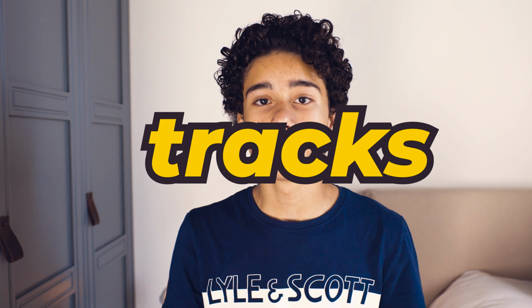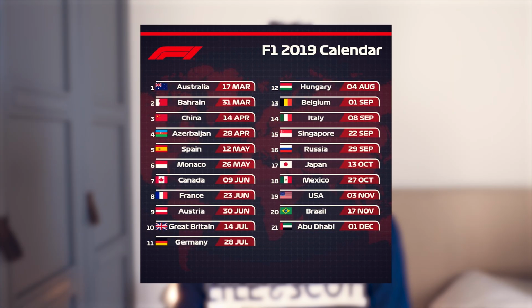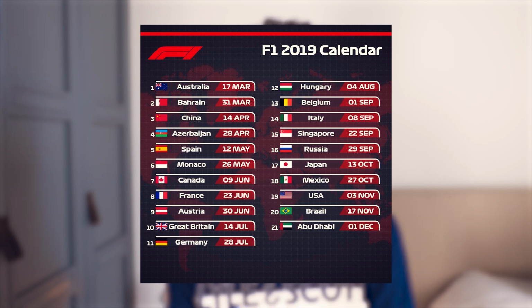So each track is different and each track is unique. So let's dive into what makes these tracks unique. What are their characteristics? How do they work? Generally, the F1 calendar consists of 21 races. This can change a bit depending on the year. Like this year, it was only 17 due to the COVID-19 pandemic. And some years it's a bit more, but generally it's 21 races.